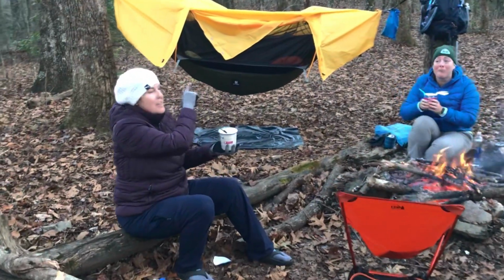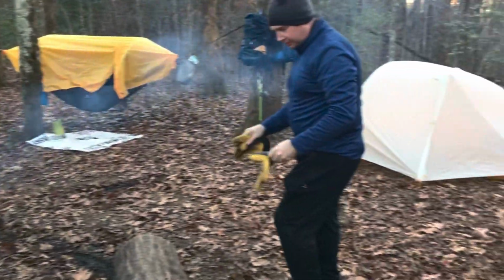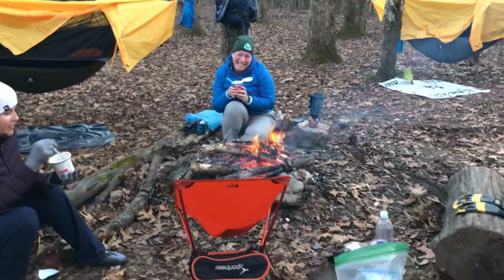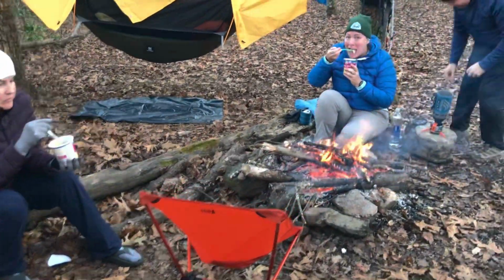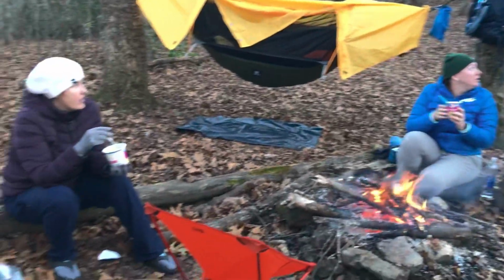We were able to have a campfire, and Lori and Amber were hammock camping, and Blair and I stayed in a tent. And that night we had our first curious coyote encounter, and that is where Lori got her trail name, Coyote. But we had a great time around the campfire that night.